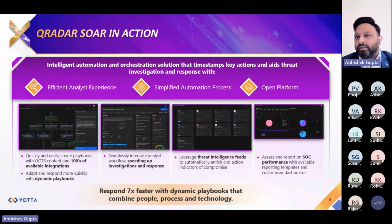Then the SOAR administrator has to go through that playbook. They understand the concept the dynamic playbook has generated, and if everything goes okay, then they should approve it. Only then will this playbook be available for the future.